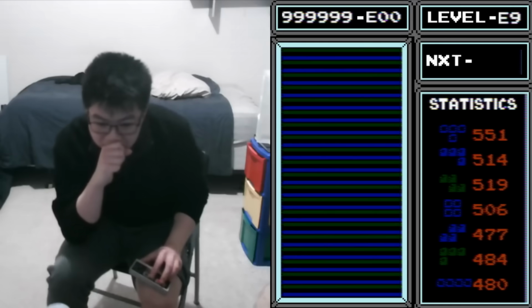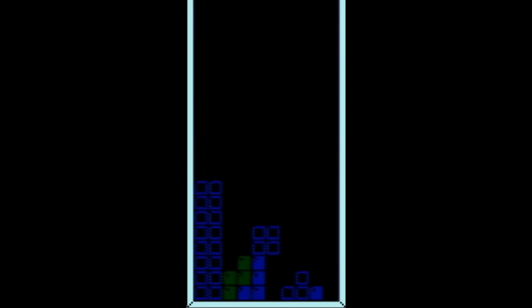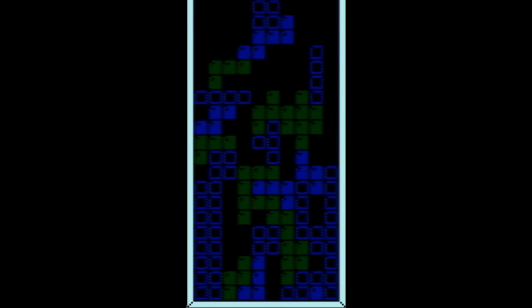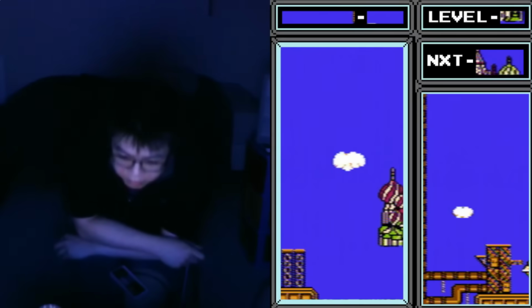Even though he knew what was coming, Fractal was still caught off guard. He instantly misdropped and couldn't recover. This game was enough to beat Blue Scooty back for the score world record, but it remained just 9 levels short of the crash. Finally, Fractal had to stop for the day.